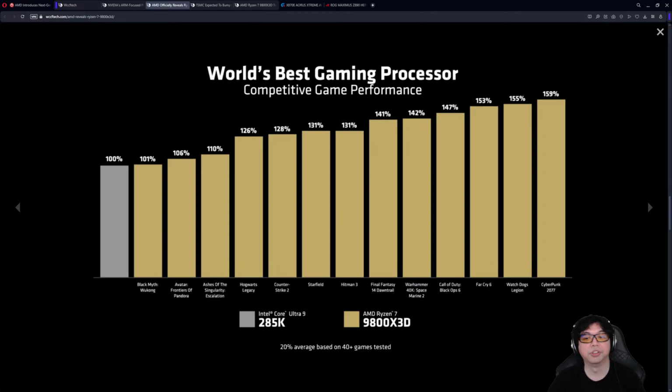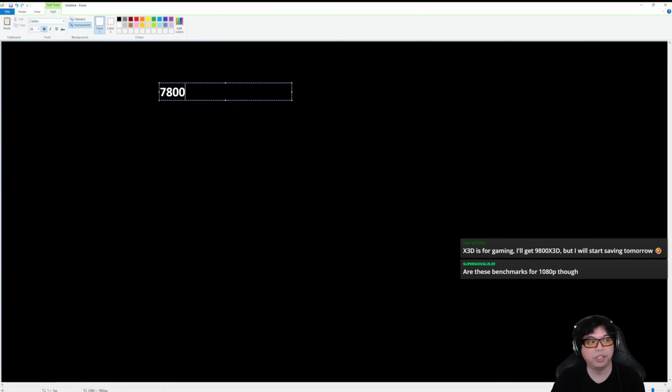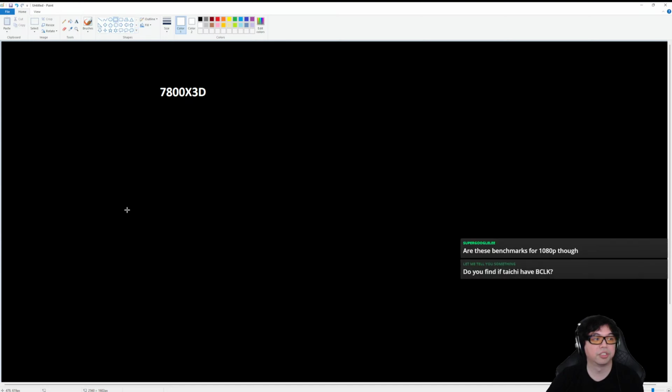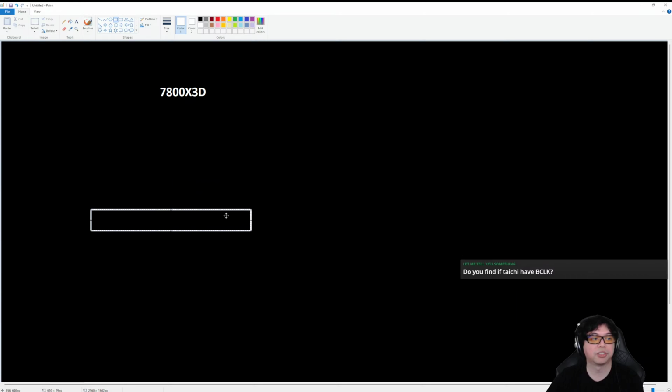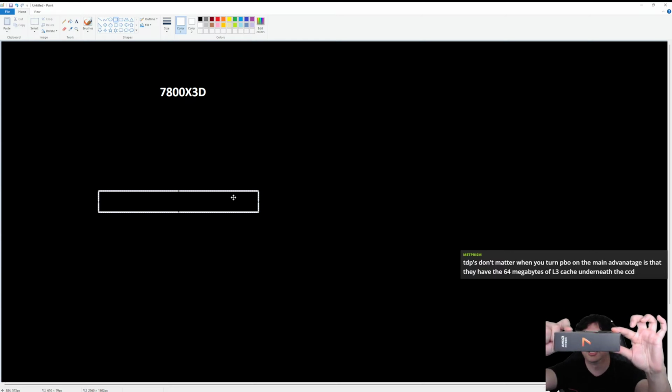Okay, yeah, so the new thing about the cache. Let's talk about that. Now we can use paint. So it's paint time. So let's talk about the 7800X3D. The 7800X3D is designed in such a way where you have the base silicon structure. This is like the base block. So imagine you're looking at it where you're looking at the CPU on its side, flat.